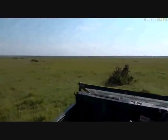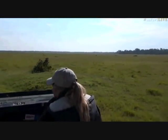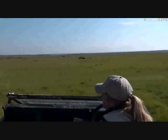Sometimes we have naps too, Rick. We have naps every now and then too. They are essential, but the days are so short here in the Mara that we don't really have time to do that.